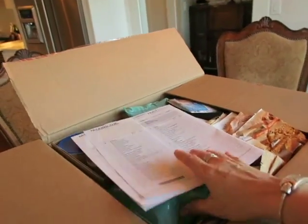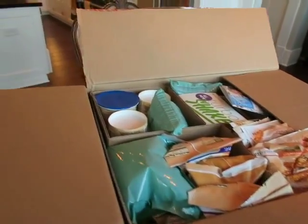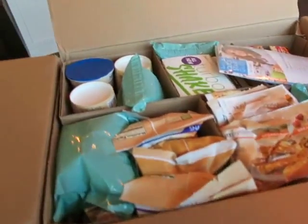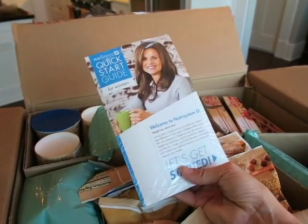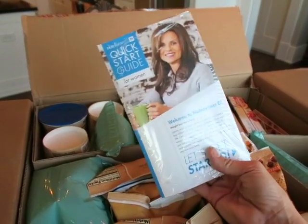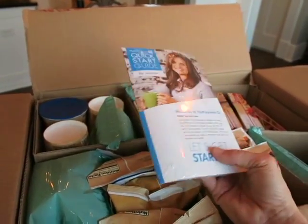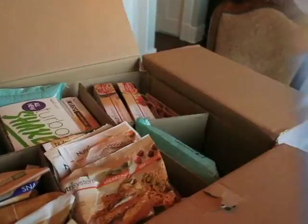Okay, I just opened it. I have not peeked. That's just my invoice and my packing slip. But it looks like there's a ton of stuff in here. This is the quick start guide for women. This is going to explain the whole system. It's supposed to be also like a diary that tells you what to eat, how much to eat, that type of stuff each day. And I'll go through this in a little bit more detail when my second box arrives.